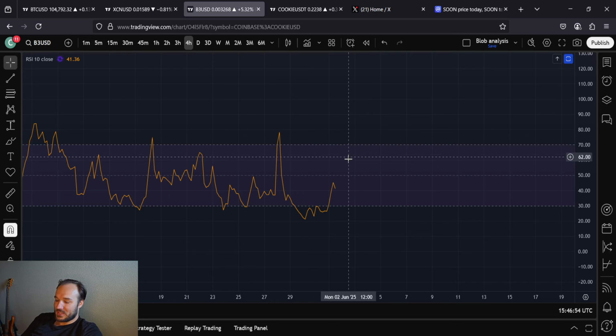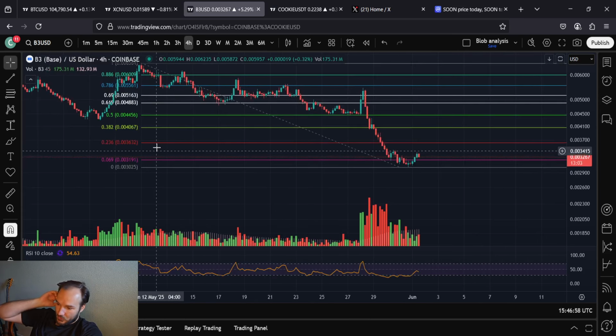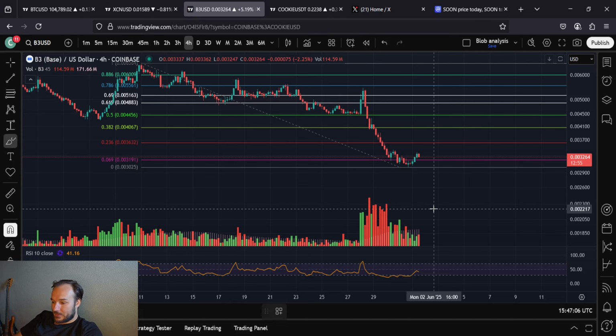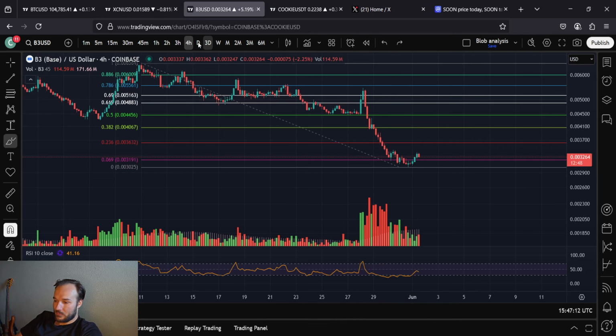And the 4 hour needs to get above the 60, ideally getting overbought. And of course, all that together, we should be above 0.003632. We should be above that with all that coming in. So we'll see how it goes. A lot of volume picked up as we moved down. Volume died off, though slowly died off, and now we're rounding. I really do think that that's the bottom and that will move up higher.